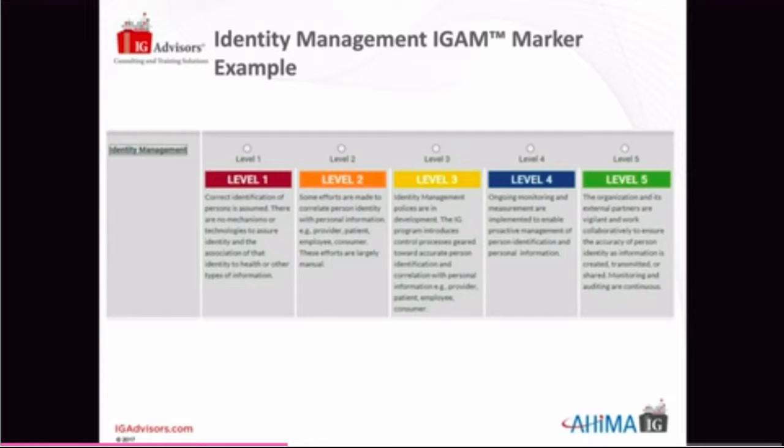There's no methodology or technology. At level 3, you've got policies, you've started to look at control processes, you're understanding what your situation is around identity management, all the way up through level 5, where you and your partners both work together to make sure you minimize issues with identity management and you've got good, accurate person identity.